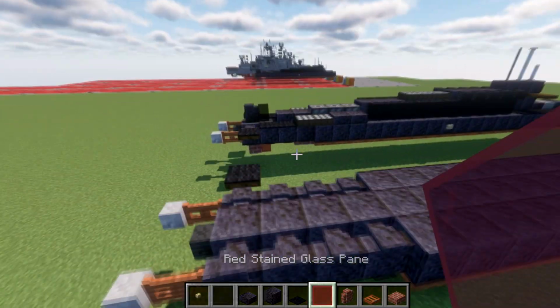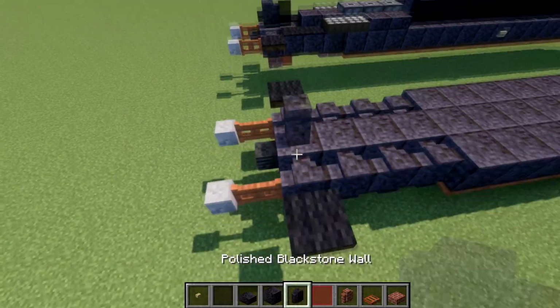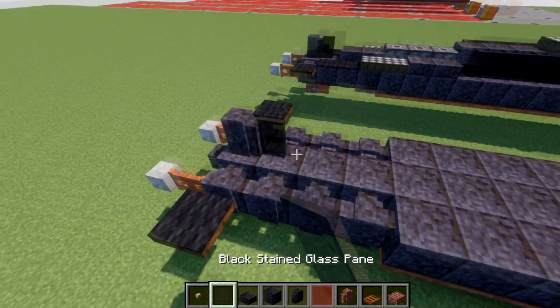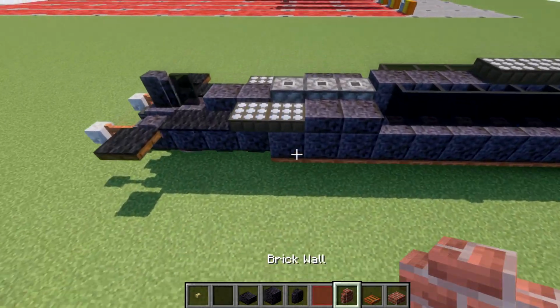And once you have that all done, we're going to go ahead and continue on by building upwards now. So, start on our back here, we're going to go ahead and place down a polished blackstone wall, like so, and then we're going to place down a gray stained glass pane. We're going to go ahead and place down 2 polished blackstone slabs, and if you're on Java, we'll place down 2 pistons.